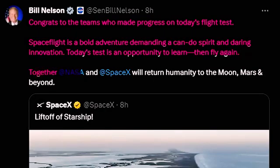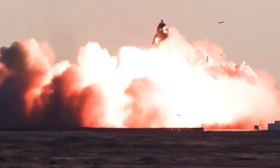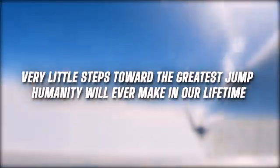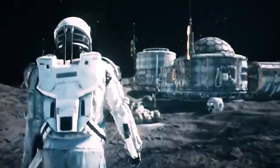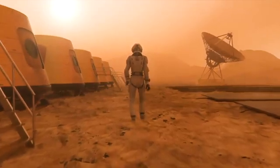NASA and SpaceX will work together to bring people back to the Moon, Mars, and other planets." And that's arguably the most crucial thing to keep in mind. Right now, we are making the initial, very little steps toward the greatest jump humanity will ever make in our lifetime, putting humans to live first on the Moon, then on Mars. There will be many setbacks along the way, and this won't be simple.